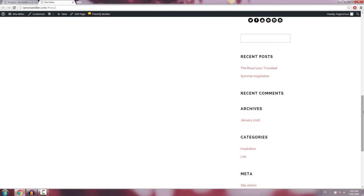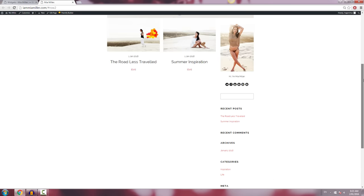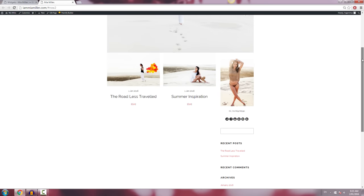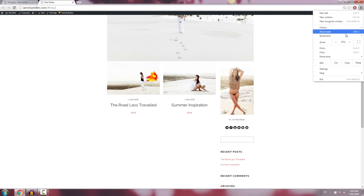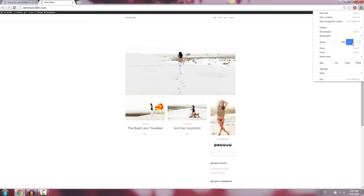And this is our sidebar thing here. What I like to do is zoom out sometimes so I can see everything really clearly. I can drag and drop really easily. I can zoom out to something like that, and you can see the whole website so clearly, and you can drag and drop anywhere you like. So that's a good tip.